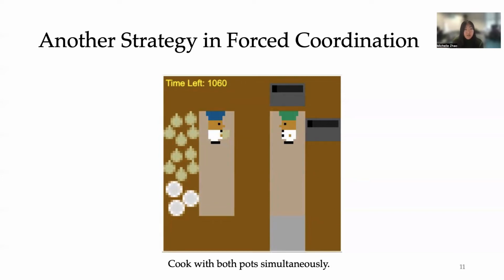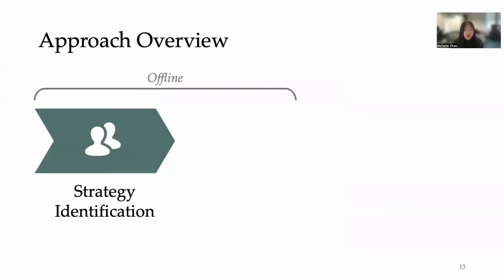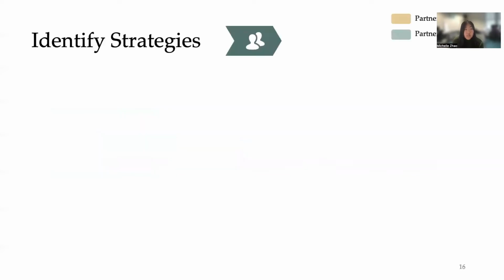In this work, we develop a method for recognizing and adapting to partner strategy, which we demonstrate on an Overcooked agent. In order to be able to coordinate, robots must first identify what strategies exist in a given task environment. Next, they must learn to partner proficiently with different strategies. And when working with new human partners, the robot can then use what it's learned to adapt online. We will next step through these 3 components in greater detail.